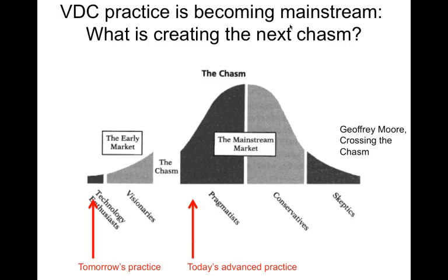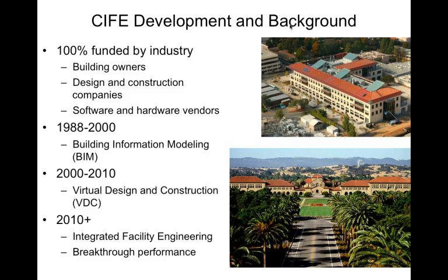So just a quick background on the Center for Integrated Facility Engineering. It has existed since 1988 and has to be 100% funded by industry. We have companies from the building owner side, from design and construction, and then from software and hardware vendors for our industry. If you had visited us in the 90s, we would have talked your ear off about the potential of building information modeling. Over the last decade, we have focused on bringing building information modeling into practice, making it a method of designing and building and also to some extent operating facilities, which we call virtual design and construction. And now we are really focusing on breakthrough performance, integrated facility engineering, as you will see when we talk about our research.